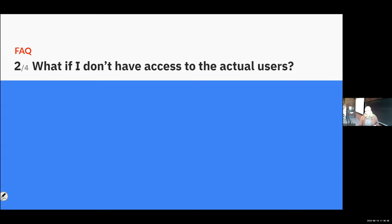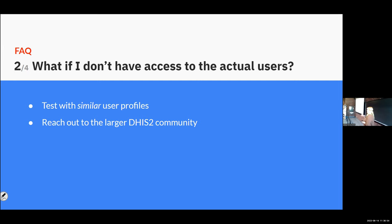So let's go to the next one. What if I don't have access to the actual users, which we also saw some people mentioned? So again, back to the guerrilla testing, you can test with similar user profiles that you might have in closer access to you. And then, we love our community. Maybe there's a way you can reach out to the larger community. Maybe someone has more access to end users that they can help you reach out to. As we said in the test in Sri Lanka, you are helping make a software that's used in more than 70, maybe now almost 100, countries. So you're contributing to something really impactful and greater than yourself. And so hopefully we can also build on that in the community.